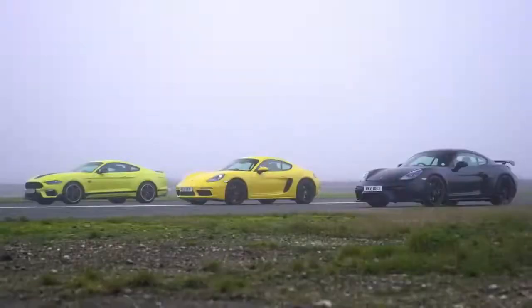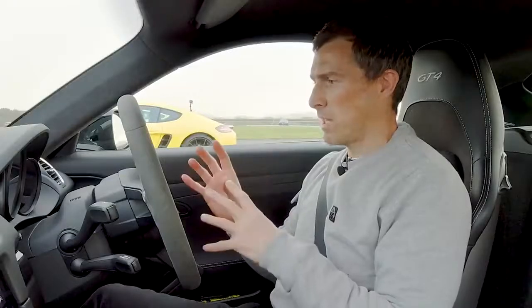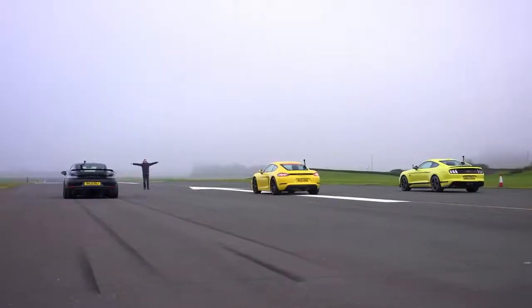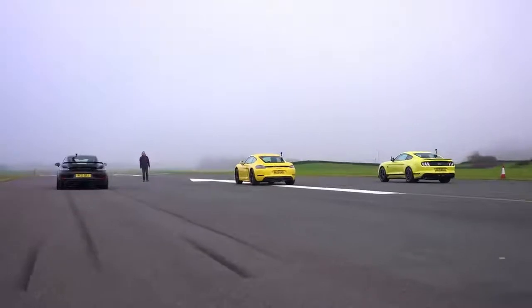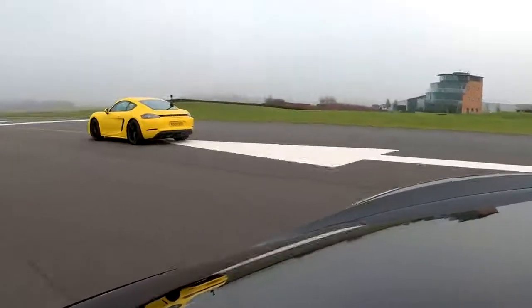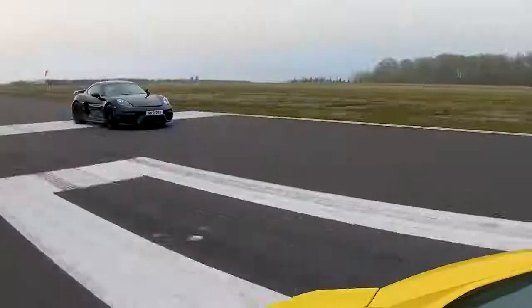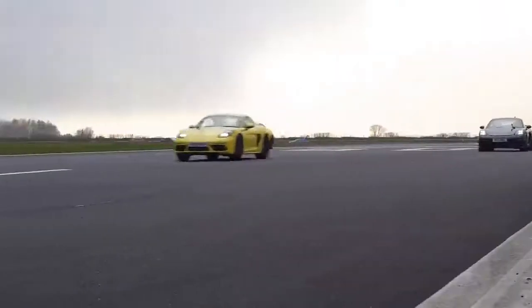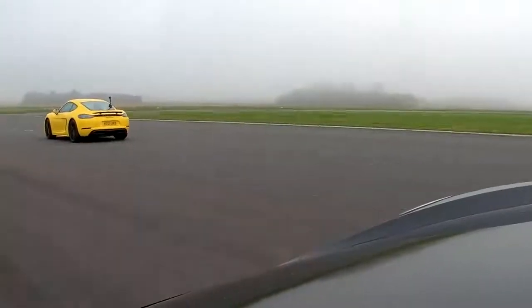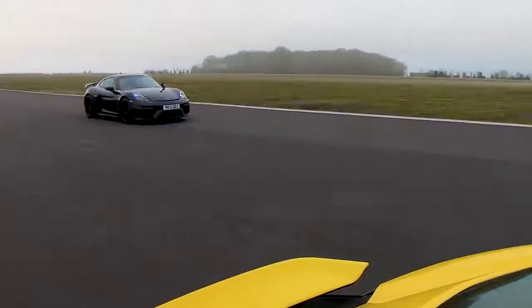We can. Right, we're going to have another drag race, but this time I'm not going to sidestep the clutch because I don't want the clutch to start slipping. So I'm just going to feed the power in very gently, see if that helps. 3, 2, 1. It's a good start. That normal Cayman's just gone though. All the revs, hold the revs.